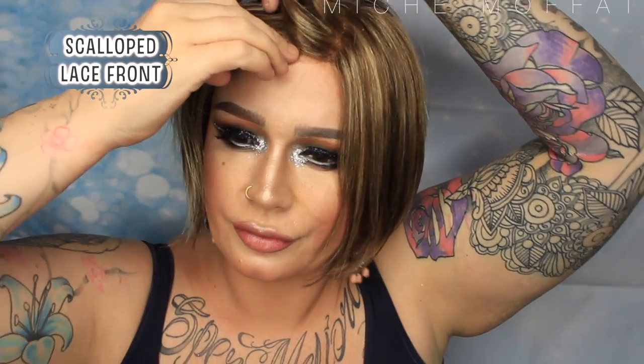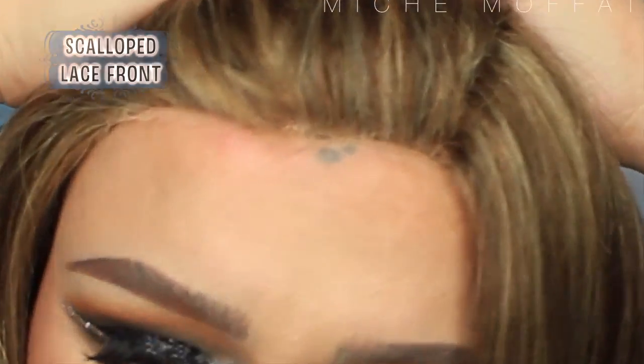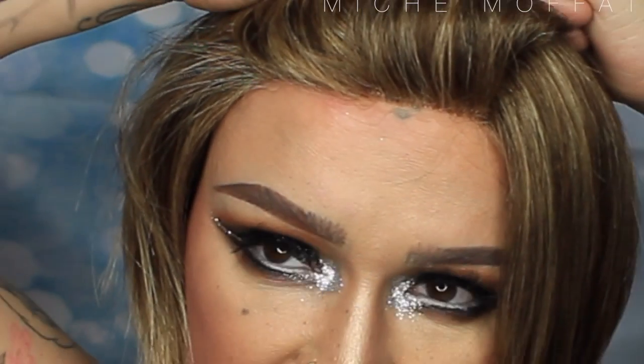Now, it does have a lace front on it. So I will show you. If you wanted to pull this wig back, obviously you can, because we have this gorgeous lace front, as you can see. The lace front runs from approximately here to here, temple to temple, really, just about that length. So that is really, really beautiful.